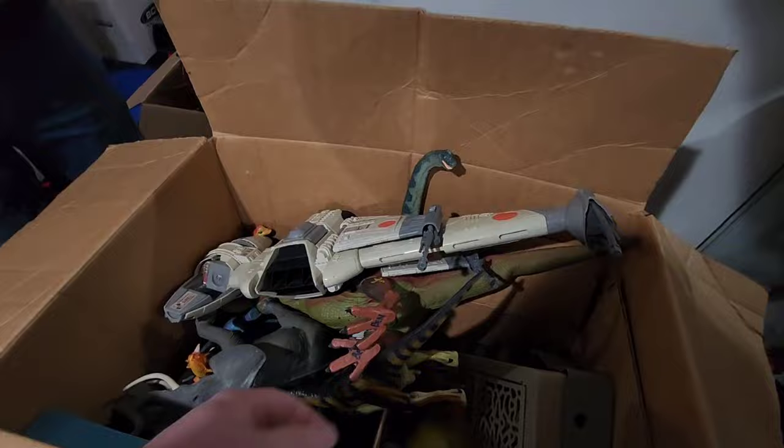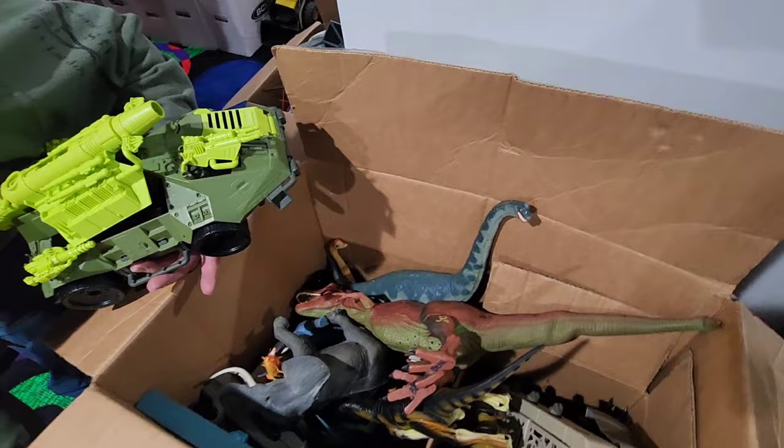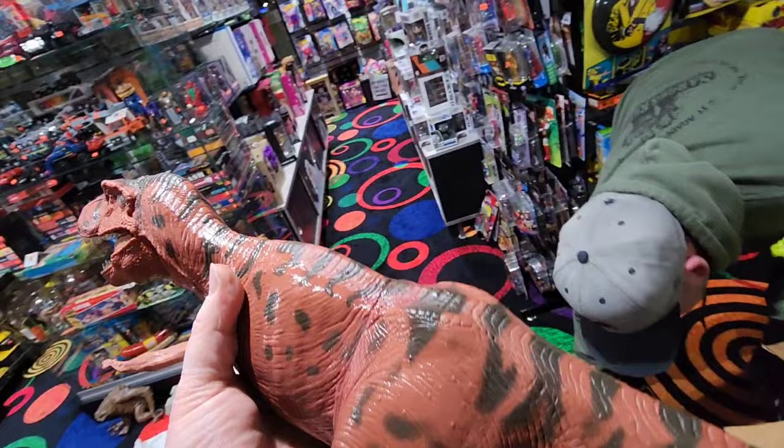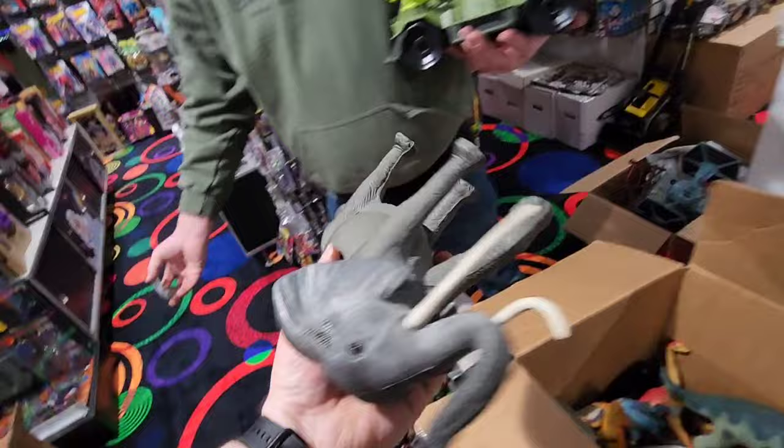So we have the canopy to this. John, that probably needs to get some electronics looked at. Oh, here's one of the wings. This probably needs to be fixed, too. He's got electronics. He's stompy. Is that it? Yeah, it's a canopy for it. Ooh, look!